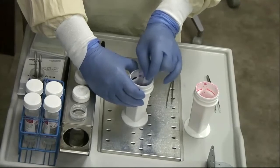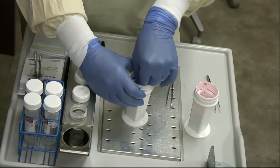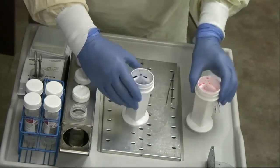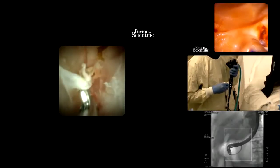So while we're doing it, shall we show the second bite, Dr. Varadarajulu, while we're processing the specimen? Yep. Okay, so Stephen, we're now going to go back to Dr. Varadarajulu and Enrique. So I'm positioned at the mass, and you can see the tumor right there. So I'm going to advance my cholangioscope.